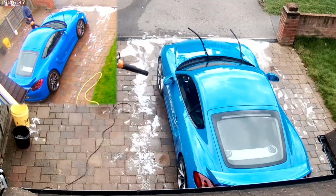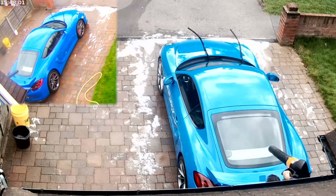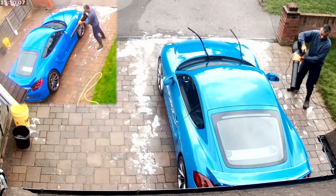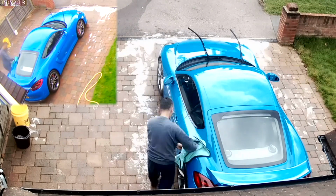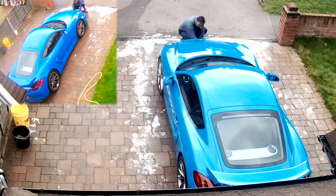So it's had the snow foam, it's had the wash shampoo, it had the ionized water, and now I'm just getting rid of that ionized water, which I find really does help. It does leave the few micro droplets. I've got one of these drying towels, very soft material, going over the car with that, and then that'll get the bodywork entirely clean.